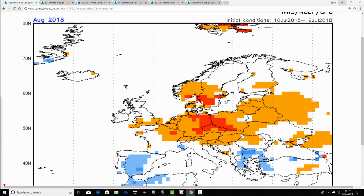Broadly, it looks like August continues the pattern of the summer, which is for southern Europe to be cooler, so Spain and Portugal through the Med into southeastern parts of Europe. Those are the areas that are cooler than average. Bear in mind it's the Mediterranean, so it's still going to be very hot even if it's cooler than average. These are anomalies to average. So anomalies to average are cooler across southern Europe and warmer across northern parts of Europe.